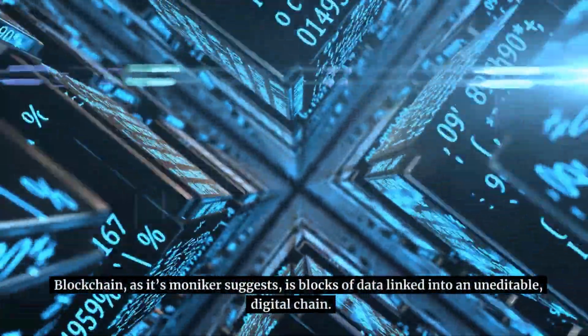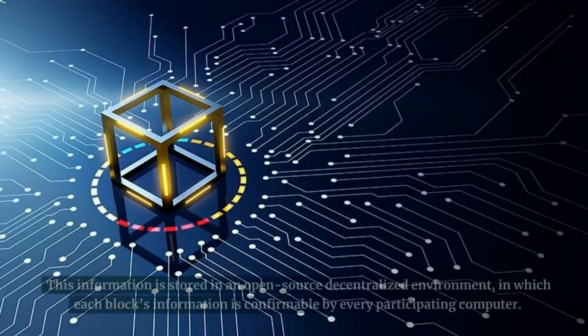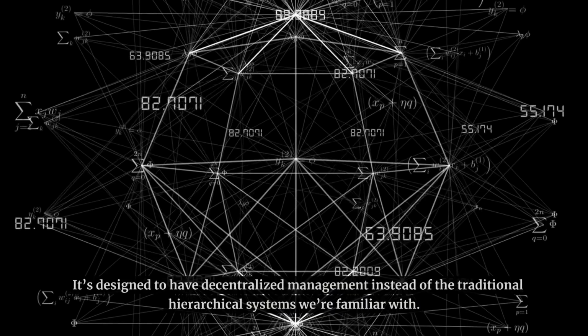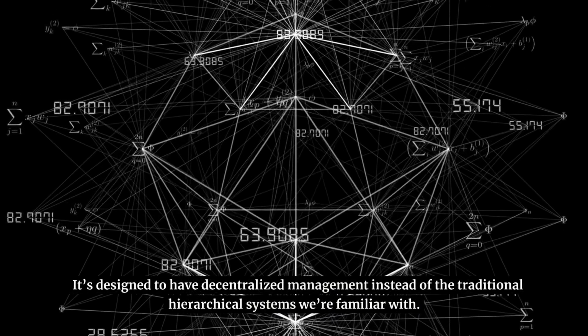Blockchain, as its moniker suggests, is blocks of data linked into an uneditable, digital chain. This information is stored in an open-source decentralized environment, in which each block's information is confirmable by every participating computer. It's designed to have decentralized management instead of the traditional hierarchical systems we're familiar with.